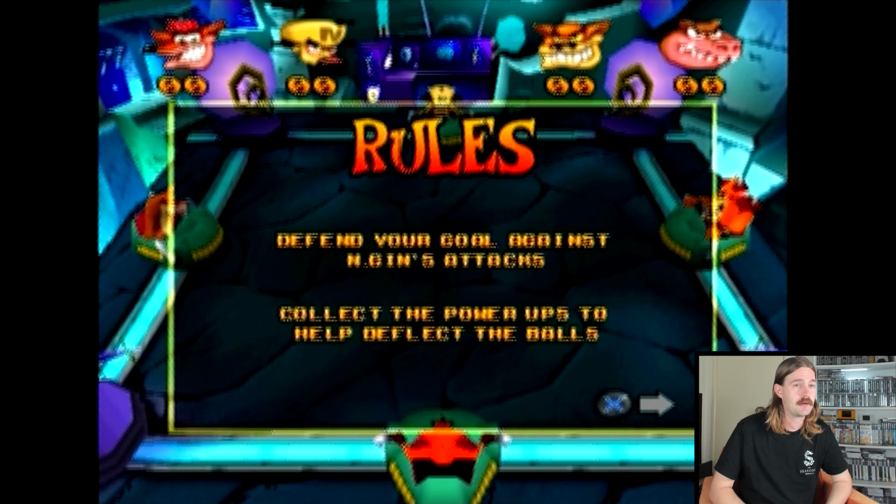Defend your goal against Engine's attacks. Collect the power-ups to help deflect the balls.